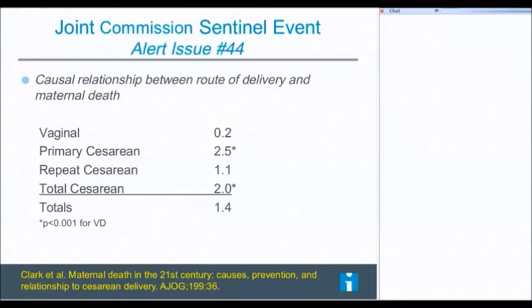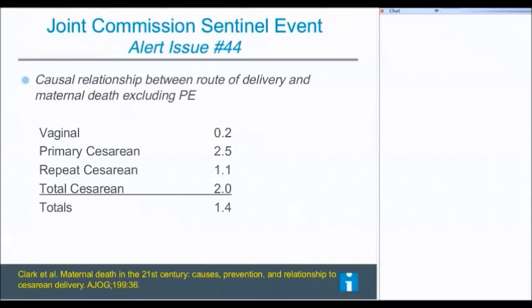Interesting, however, if, as Dr. Clark did, you back out the venous thromboembolic deaths in these subgroups, we begin to see at the end of it a non-significant difference both between vaginal and primary cesarean section, again, just in this population group, and between vaginal and repeat cesarean section. And overall, the data pool showed a non-significant difference between route of delivery and maternal death when you excluded pulmonary embolism. In other words, if we were perfect in our prevention for venous thromboembolism and pulmonary embolism, we may see a dramatically different overall risk associated particularly with our operative deliveries.